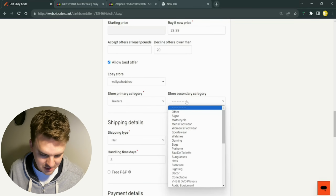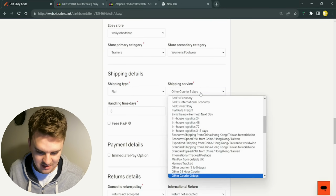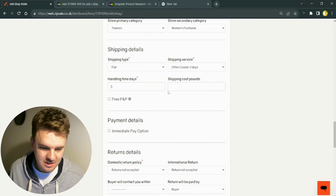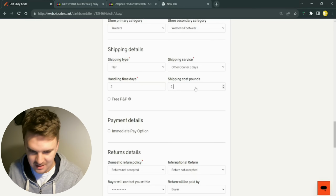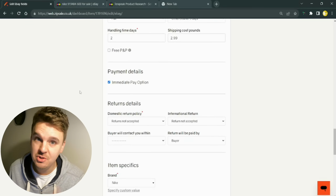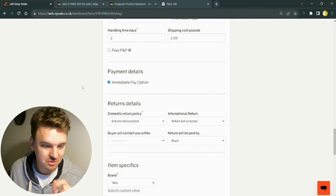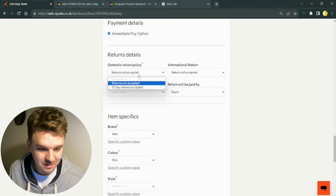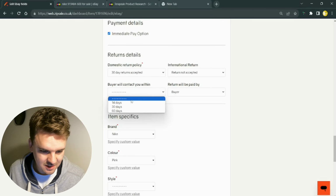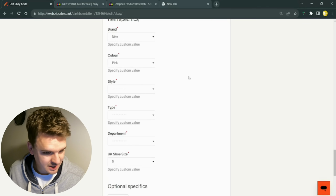Then these are my shop categories: trainers and women's footwear. My service, I do 3-day courier service, 2 shipping handling times, £2.99 for trainers. Shipping isn't free straight away. We'll get onto why I do free postage on some things in a future video. Returns, yeah, 30 days, not for international, and the buyer will pay the return.